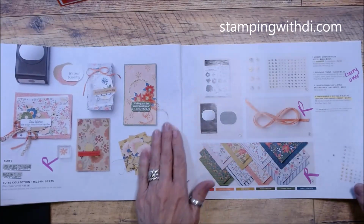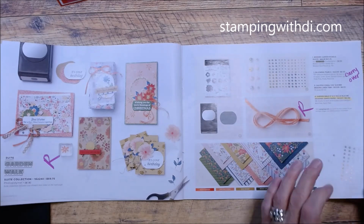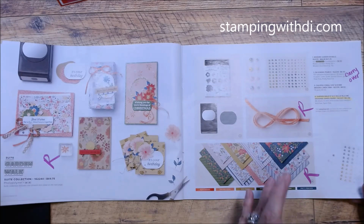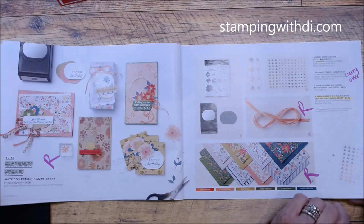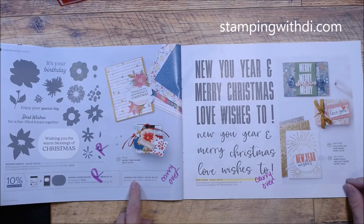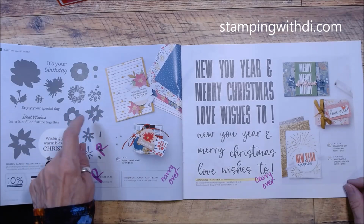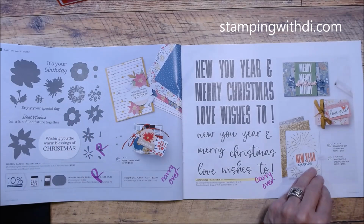All right, Garden Walk, again, collection retiring. The Blooming Pearls are carrying over. I know I'm going kind of fast. This is retiring, the ribbon, and the Garden Walk is as well. The Modern Oval Punch is carrying over, and that's part of this bundle, but the stamp set is retiring, so that's why also that bundle is retiring.